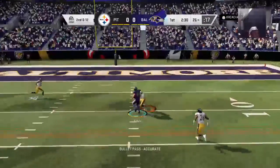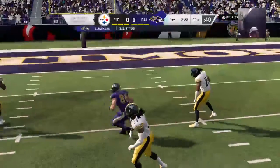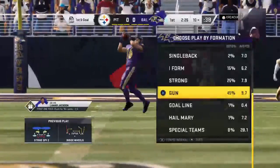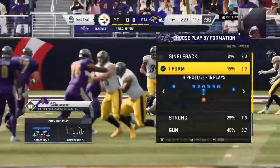From the gun, it's Jackson. That's into the hands of the tight end, Boyle. And they'll get this down to the 10. The Raven passing game getting in sync, another first down.